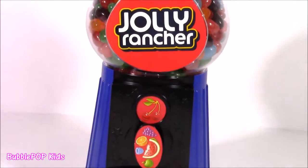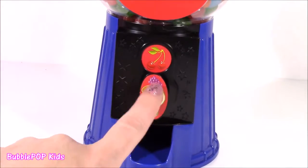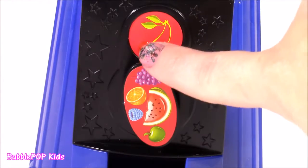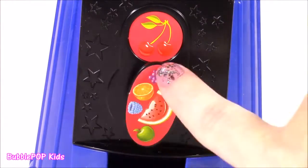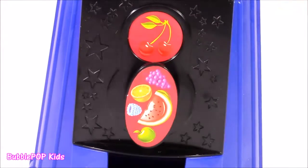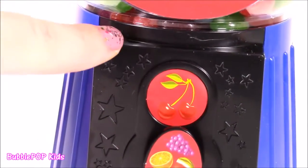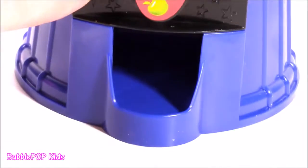When you look down, you also get this little dial. Look how cute, it's all these fruits. And they're probably all the flavors that are in here. We get grape, watermelon, what is that, green apple, blue raz, and orange. Oop, and cherry, and there's a big cherry sticker up there. It's got all these little star decorations on there.